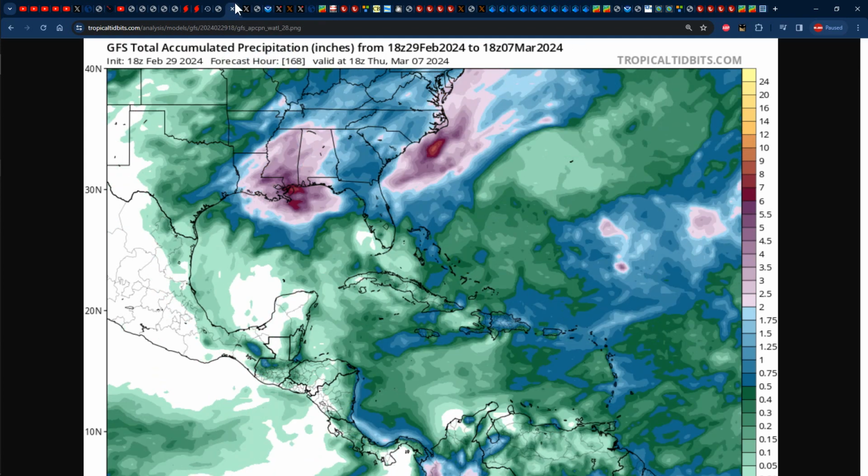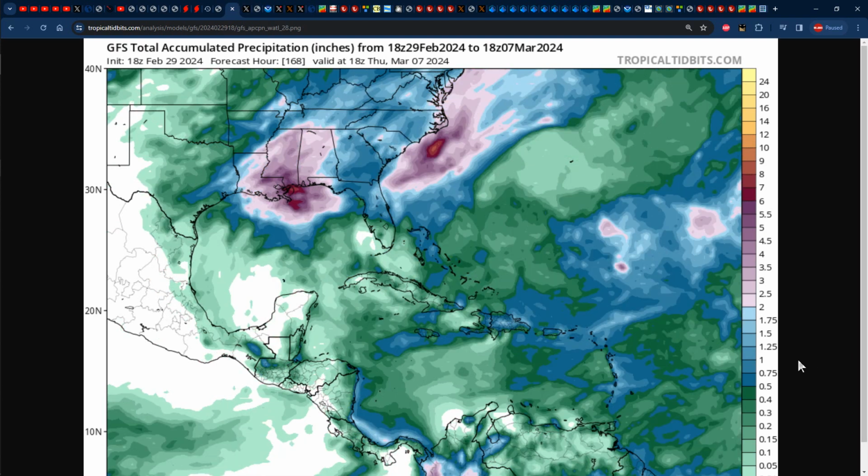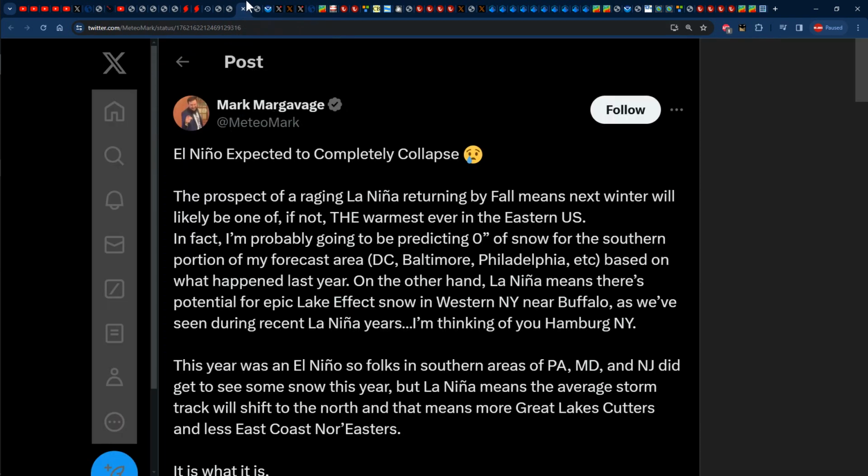And even the accumulated precipitation forecast maps that's showing by the end of the next 168 hours, the end of the next 7 days, we don't see much in terms of rainfall. We see those blues across portions of Jamaica that represent up to 1 inch of rainfall at most for the next 7 days. So that is basically that in terms of what is being forecasted.